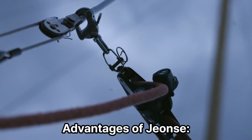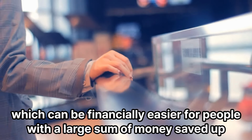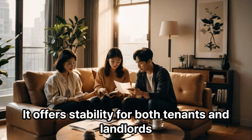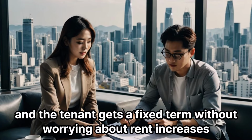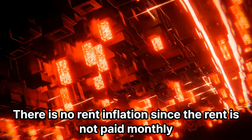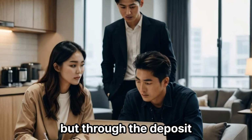Advantages of Jeonse: no monthly rent payments are required, which can be financially easier for people with a large sum of money saved up. It offers stability for both tenants and landlords. The landlord gets a large deposit that can be invested, and the tenant gets a fixed term without worrying about rent increases. There is no rent inflation since the rent is not paid monthly, but through the deposit.